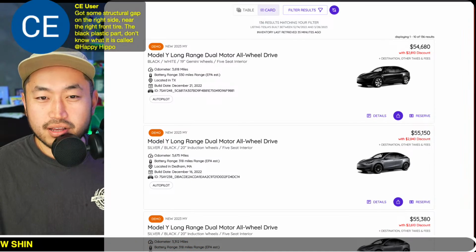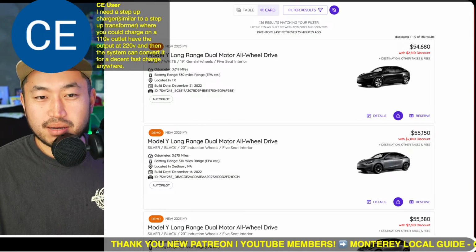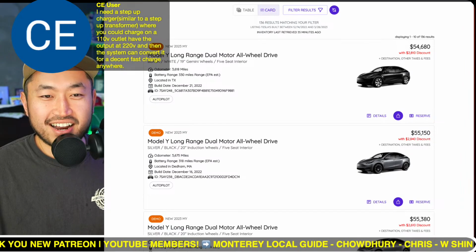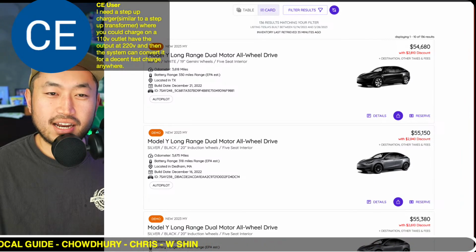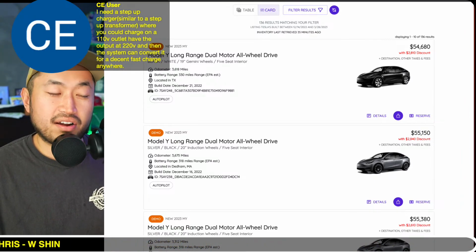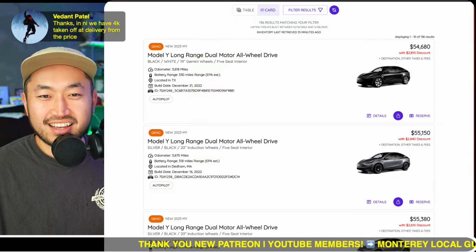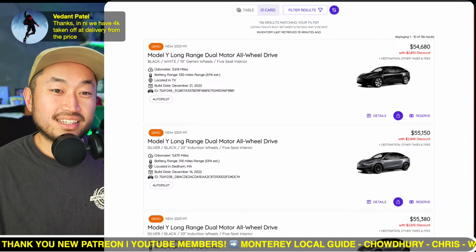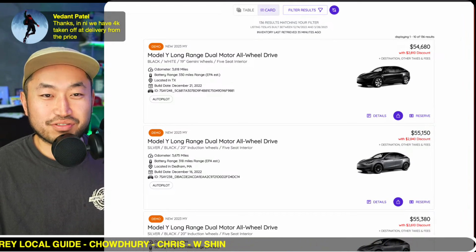Got a structural gap on the right side near the front tire, the plastic part, I don't know what it's called. Ooh, yeah. I need a step-up charger, similar to a step-up transformer, where you can charge on a 110V outlet and have the output of 220, and this system can convert to a decent fast charge anywhere. Oh, I've not heard of that. I've heard of people splitting their dryer outlets into 2 plugs, but I'm not sure how good that is. Thanks. In New Jersey, we have $4K taken off the delivery price. Yes, Patel, and you also have no sales tax on EVs, which is very, very nice. I'm jealous of anybody in New Jersey that buys electric vehicles.